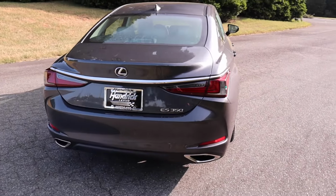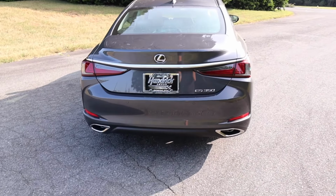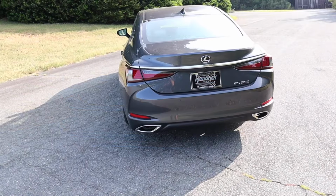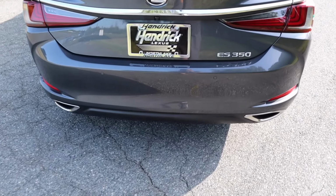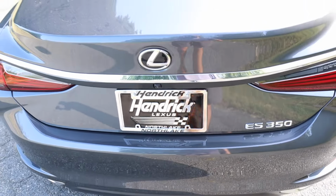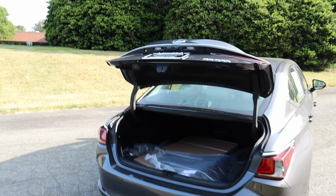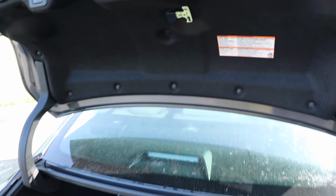And then in back, you'll notice the chrome accent that goes right through that power trunk. There's LED taillights, backup camera with all the sensors, and then the exhaust has those chrome surrounds on both sides. Now, as far as the kick option goes, I'm not exactly sure where you kick, but it looks like I just did it. So you don't even have to grab the key fob, but you can also use the button over on this right side if you would like to use that.